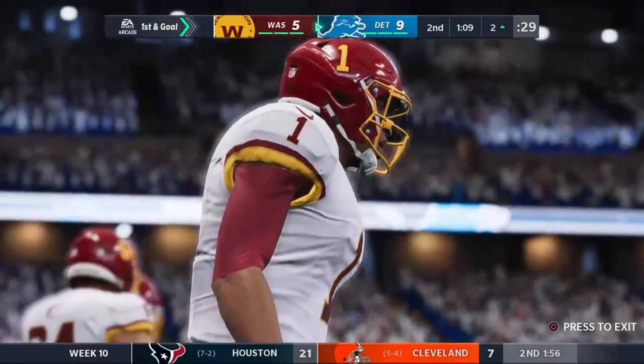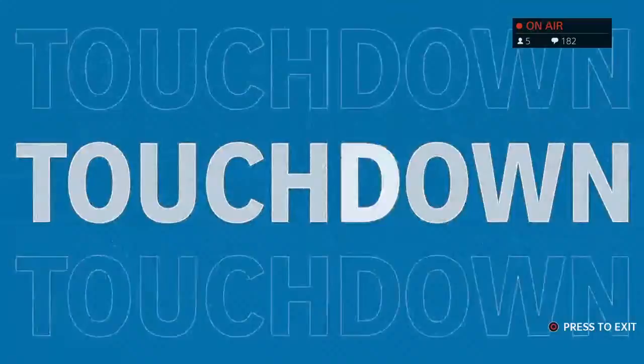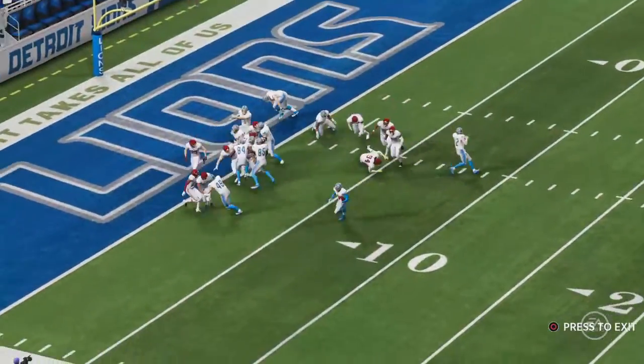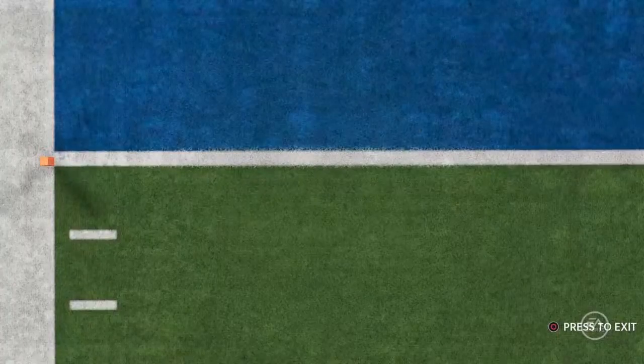Well, that turned out how they wanted. Run the toss play to the left side, go for that pylon, get in there. And just being able to understand where the pylon was and sneak it in there, well done, well executed.